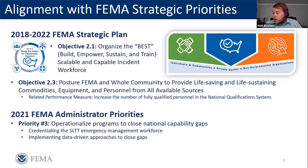We also are in the 2021 Administrator's Planning Guidance, or the APG, underneath Priority 3, working on the SLTT Emergency Management Workforce, and also implementing data-driven approaches to close gaps. So beyond just 2021, this is our second year in a row being in that annual planning guidance. That is the guidance they use each year to really drive the top budget priorities for that year.